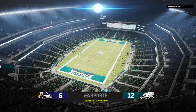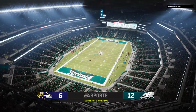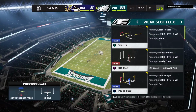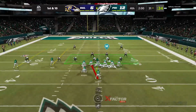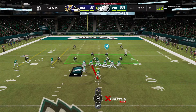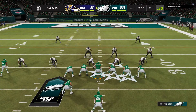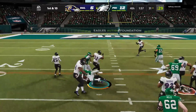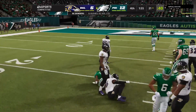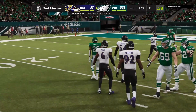Fourth quarter, down to the final 2 minutes, and we've got a 1-score game. So it's Eagle football here as we get you reset. They've got a 1st and 10 as they look to try and finish this one off. They'll run with Sanders, and he'll be brought down at the 21, just shy of the 20 in the red zone.